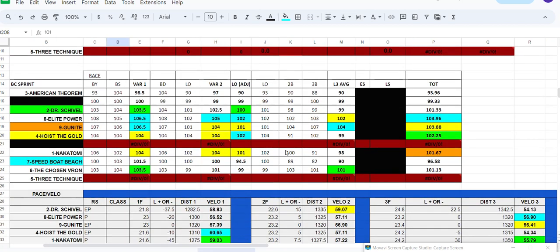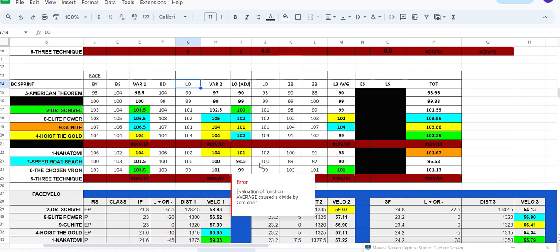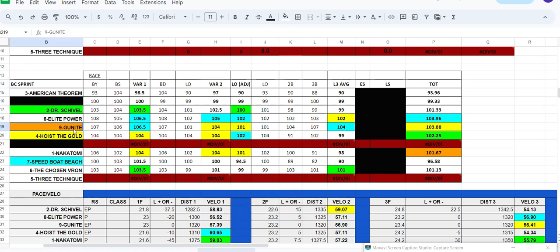We look down here. The 8 horse Elite Power shows up on the left side of the FTF grid. Same thing with the 9 Gunite. The 7, I don't want to say nada, but his figures aren't that impressive when you compare best on the year, best on the surface, best at a different distance, and last out, and we come together with our variables 1 and 2. That's where the 7 horse lacks. Same thing over here on the left side of the grid. The average of the last 3 goes to the 9 Gunite. And when we total them up, Elite Power actually gets the top, along with Gunite in second, 4 Hoist of Gold, and the 1 Nakatomi.